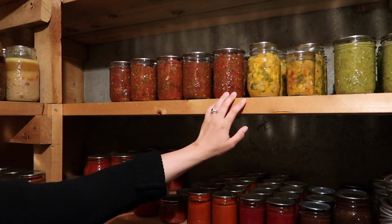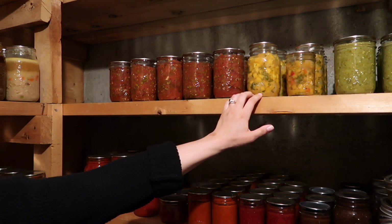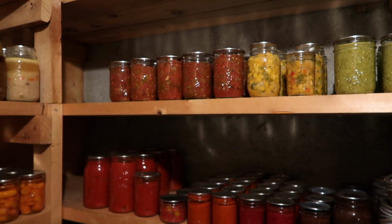And then we have our peach salsa over here. This is delicious. It is a Ball recipe, and it is something that we will never be without. It is really good paired with the chipotle beef. We like it just with chips as well. Super delicious. It's also great on any fish. So that is a staple for sure.